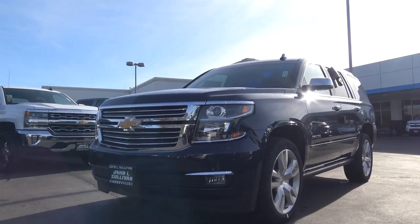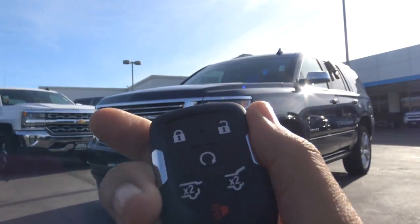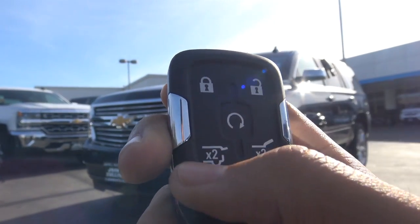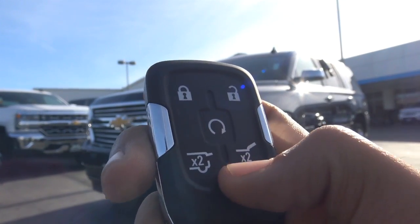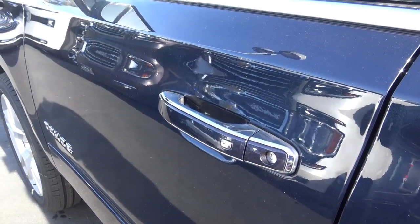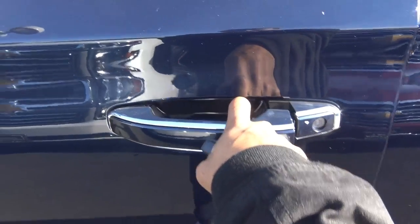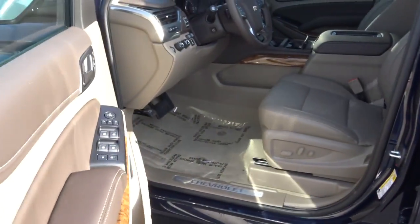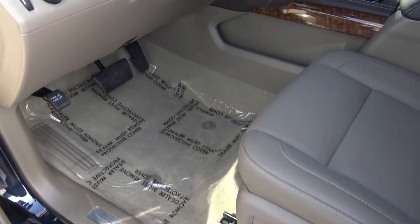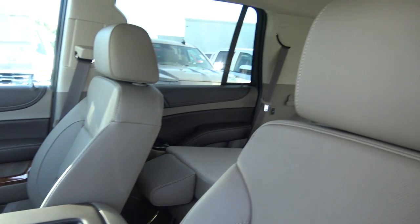Now here is the key fob design for the vehicle. Pretty good looking key fob. It's a smart key, and you have your lock, unlock, remote engine start, as well as your power tailgate release and then your panic alarm. Now this color of the Tahoe is known as Blue Velvet Metallic. You also have smart key access on all 4 doors of the vehicle. You also have power deploying running boards, and these running boards help out a lot when getting in and out of the Tahoe. So I suggest you get these running boards.